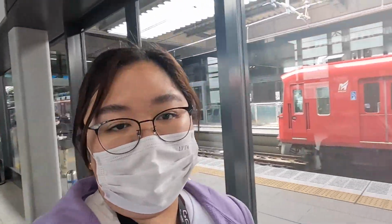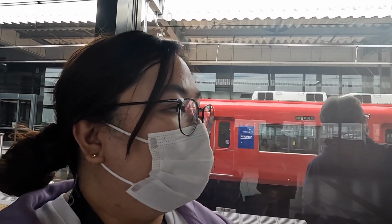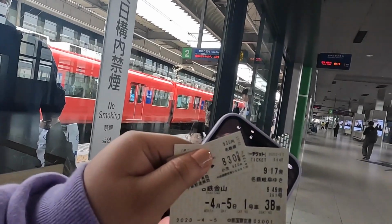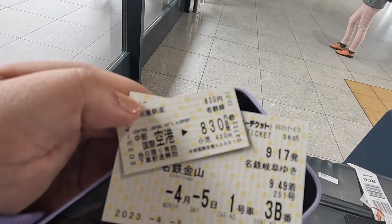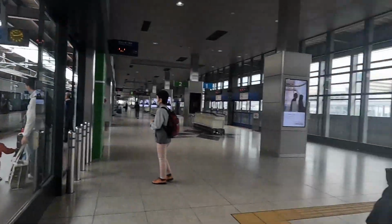So we're waiting for our train. We are going to our hotel. It's in the center part of Nagoya. This is our ticket. And it's gonna arrive at 9:17. And it's here now.